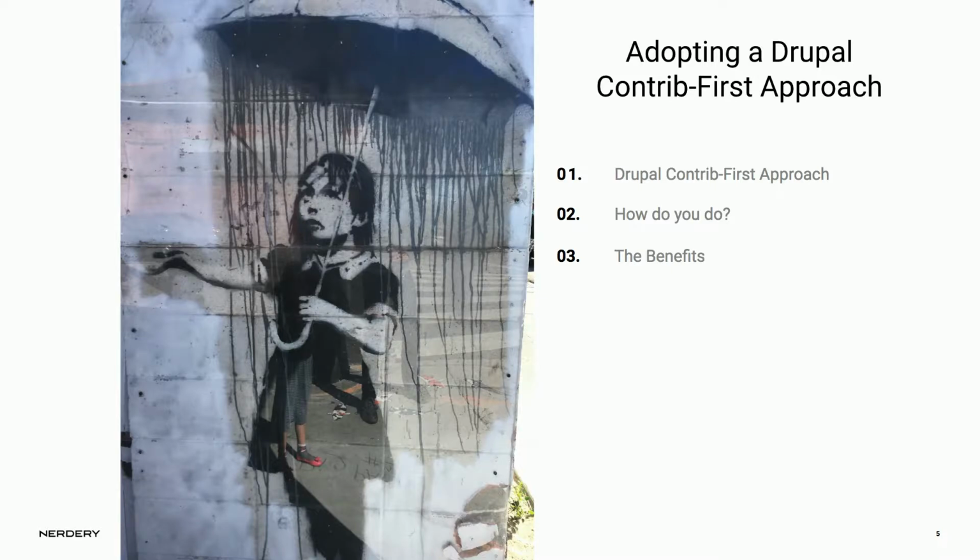So we're going to talk about what it is, and then how we do it, and then the benefits of a Drupal Contrib-First approach. I worked at a Drupal agency, and then I came to Nerdery, and Nerdery does a lot of different technologies. They don't specialize in Drupal. And when I joined the team, because we worked with many different companies, with many different technologies, we didn't contribute that regularly.